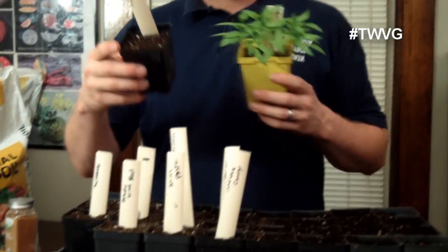And then what I'll do is extract these out of this container and move them into a root maker so they don't get root bound, and they'll develop more vigorous roots. And when you have a more vigorous root system on a plant, the plant is healthier and will produce more in the long run. But in about 2.5 to 3 weeks, these tomatoes will look very similar to the cluster of peppers I have here.